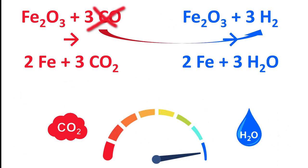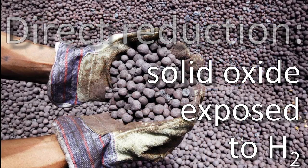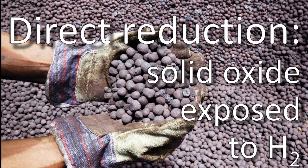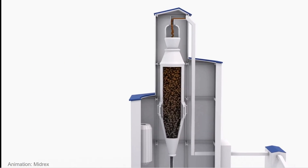One very promising approach is to replace the fossil carbon monoxide by hydrogen as a reductant, provided the hydrogen comes from sustainable production. And this would mean that we also replace the redox product, namely carbon dioxide, which is the main greenhouse gas, by water. This can be realized in a process that is called direct reduction. In direct reduction, you expose solid oxides to hydrogen.